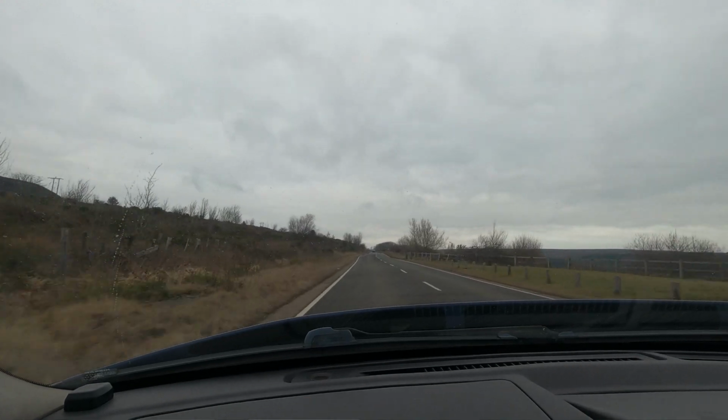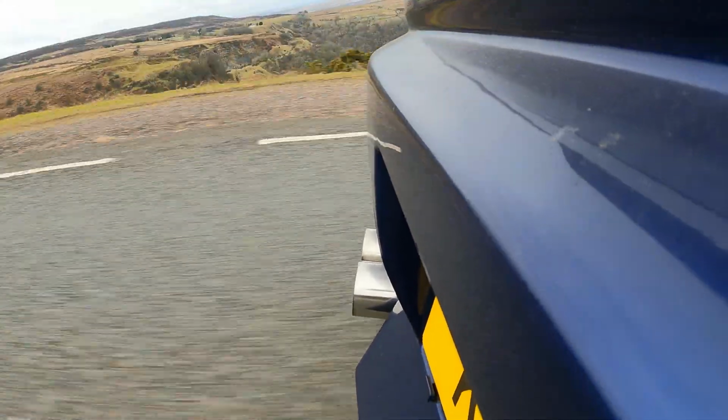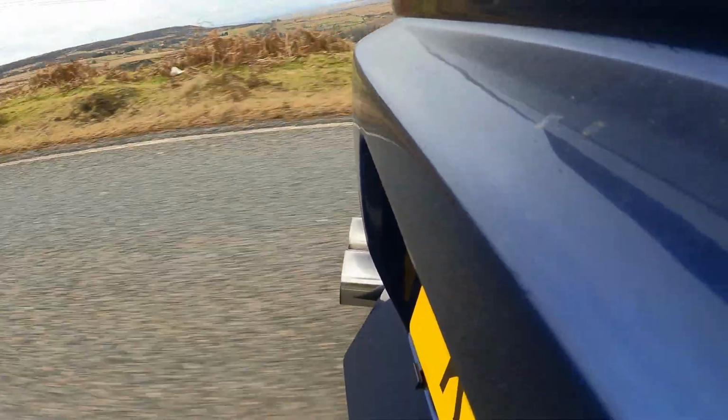Damn, noise. Smooth though, isn't it? It's so smooth. This is standard power as well. Nice bit of torque mid-range. Like I said, I wasn't expecting it to pull my face off, but you've got the nice, smooth power delivery. But that torque mid-range, and it's still a standard plastic turbo.